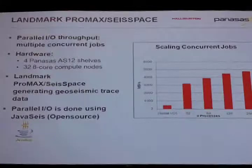And this is seismic processing. We work with a company called Halliburton, which is a very large company, with a software package called PROMAX. It actually does parallel I/O using an open source parallel I/O package called JavaSeis. And you can actually download and play with this. We worked with them, and just recently, last month, we helped tune JavaSeis, and we're seeing performance going up to almost 5 gigabytes per second using a full shelf. The peak performance on a full shelf is a 6 gigabyte per second system, and we're getting almost 5 gigabytes per second out of that. So that's 80% of peak.